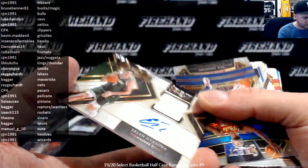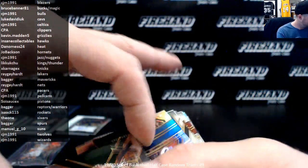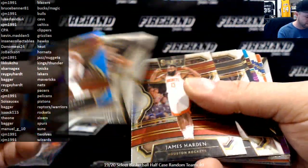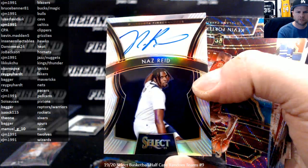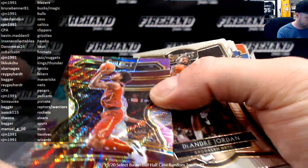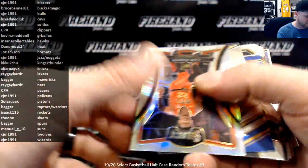Ersten Ilyasova to 199, X Factor Jersey Auto, the Bucks, and Bruce Banner. Ben Simmons. Pascal Siakam. Nas Reed to 149, Rookie Auto, the T Wolves. CJM 1991. Kevin Porter Jr. Multicolor Rook for the Cavs. Chris Paul Red. Cam Reddish Premier Level Silver.